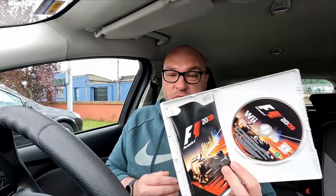So we ended up with one more game before the end of the day. Grabbed a copy of F1 2009 on the Wii. I don't have this. It's in absolutely perfect condition. It was selling for €3. I couldn't find it in CEX without the wheel, but with the wheel it was going for about 18, and eBay sales were saying it's probably worth about 3 or 5. So we just said, why not? We'll grab it for the craic and bring us up to a nice even 10 games for the day.